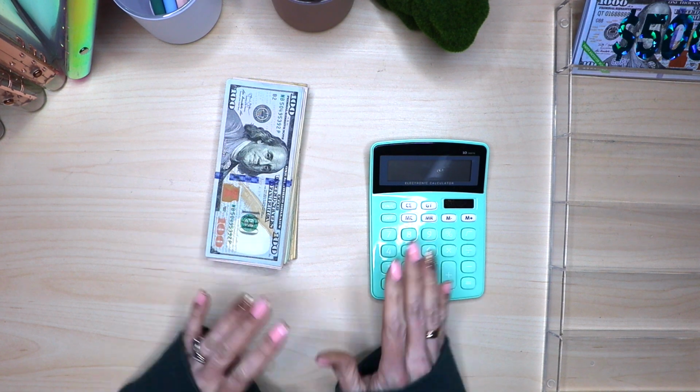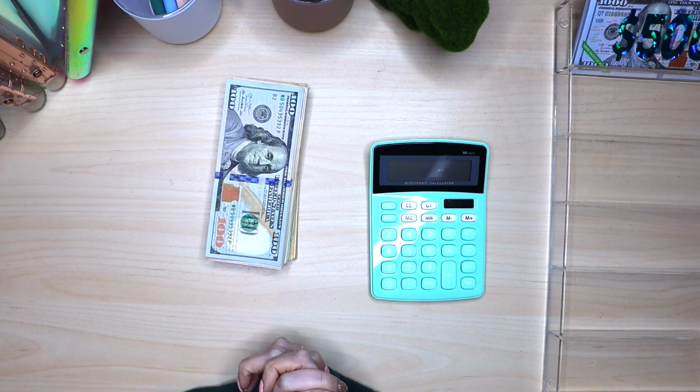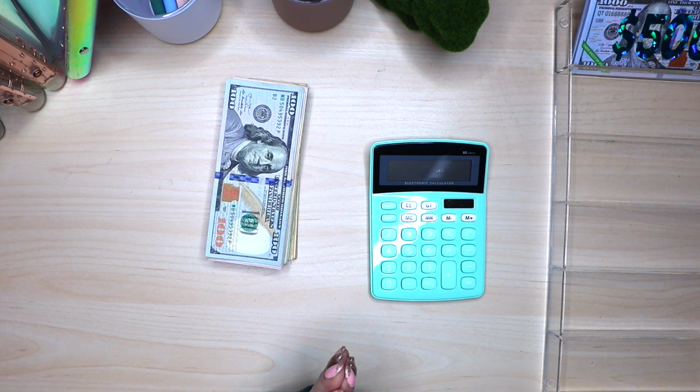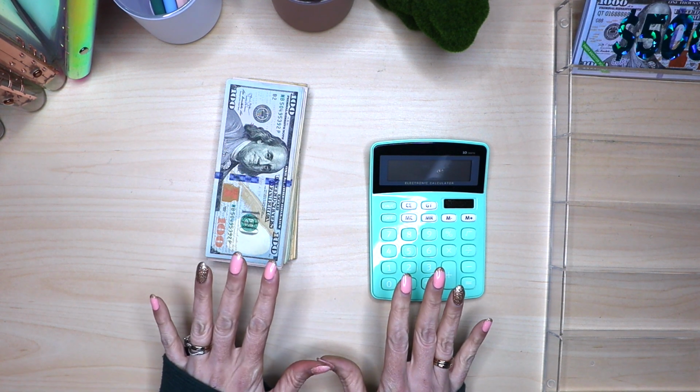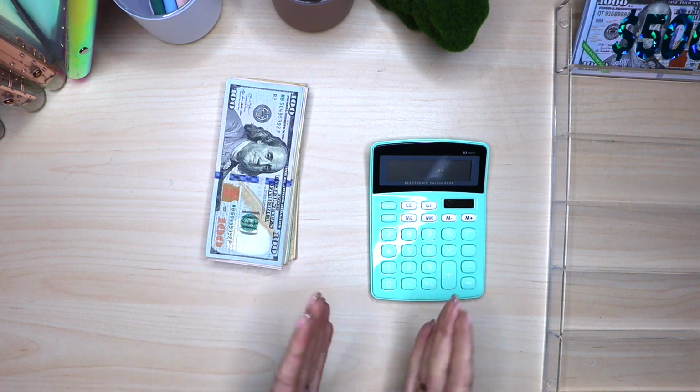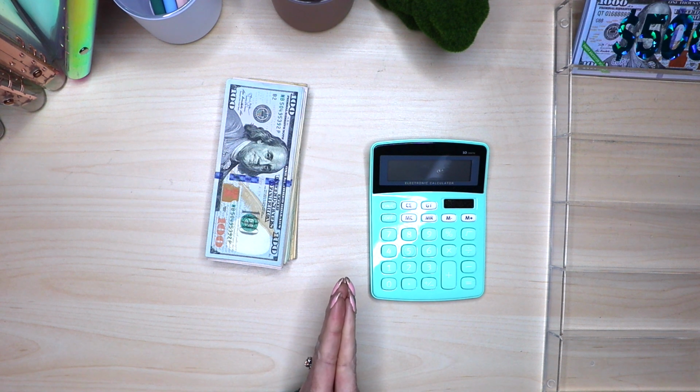Hi everyone, we are going to go ahead and jump into our cash stuffing. So you guys just watched the budget with me, so you kind of have an idea of what we're going to be stuffing. And then don't forget to stay to the next section, which is going to be an update as to where we are on our debt journey for quarter one. Let's go ahead and jump into our cash stuffing.